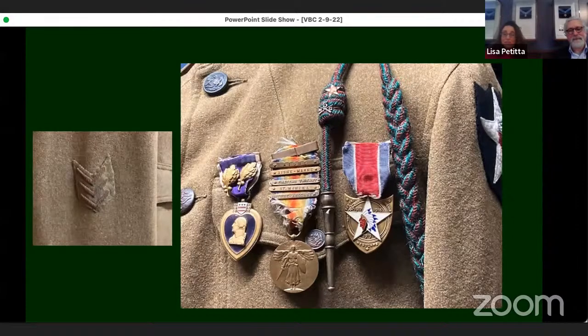We were talking earlier about our inventory process. When we started inventorying, we found the Purple Heart, and it has his name on the back. So we knew who the Purple Heart belonged to, and we were wondering if we had anything else. We kept inventorying, going through the process.